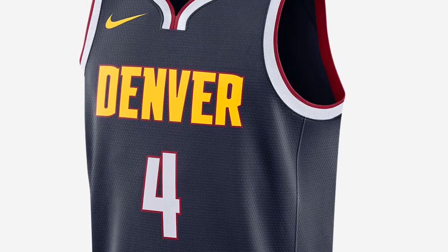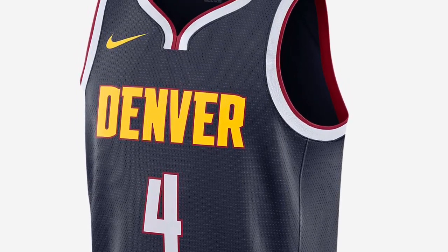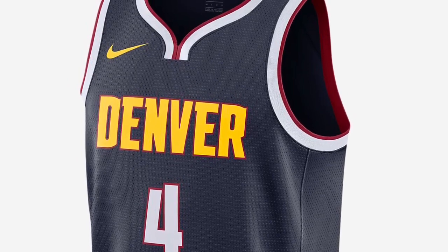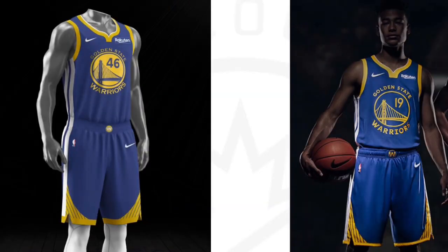Next, we have the Nuggets, and this works for me. This looks really nice. I like the gold. It pops well with the red and the white. I don't know, I just really like this jersey. I don't really know why, but I do. It looks really cool.